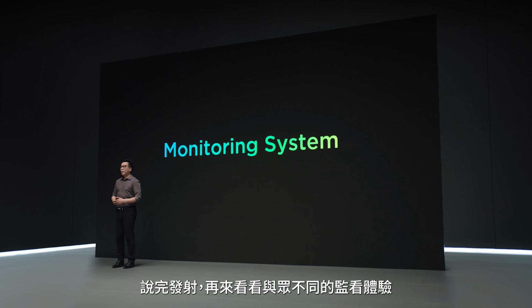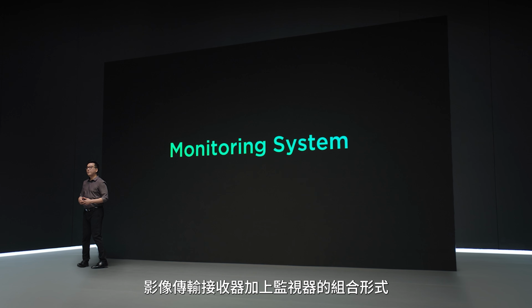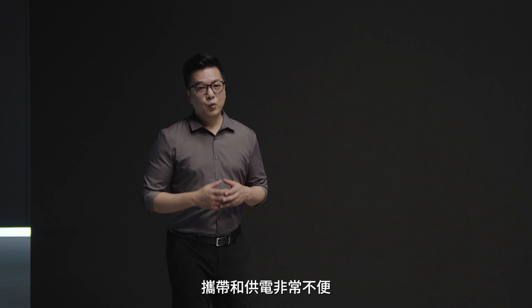Next, let's talk about monitoring. Conventional video transmission products often use the combined form of a video receiver plus some cables going into a monitor, which makes them hard to carry around and power.